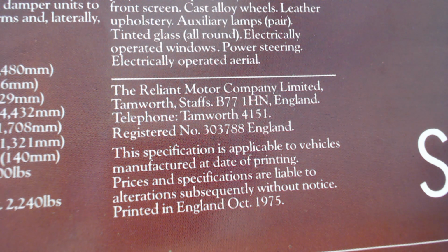It tells us there the Reliant Motor Company Limited, Tamworth, Staffs, England. Telephone number there, registration number. It says this specification is applied to vehicles manufactured at date of printing. Price and specifications are liable to alterations subsequently without notice. Brochures always come up with that sort of nonsense. They can change it any time, but I'm sure we all know that. And then it says printed in England, October 1975.